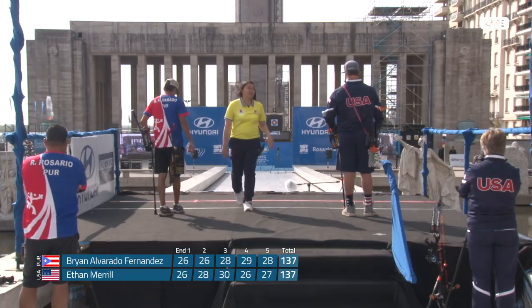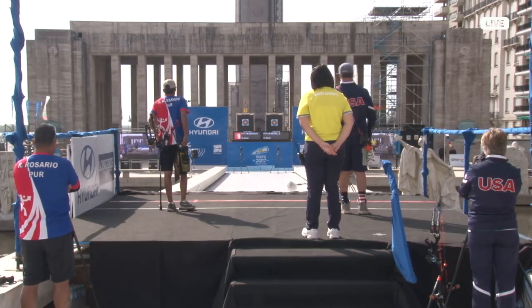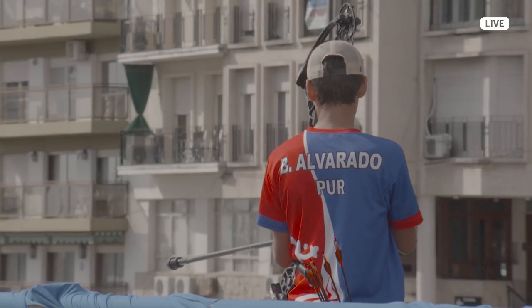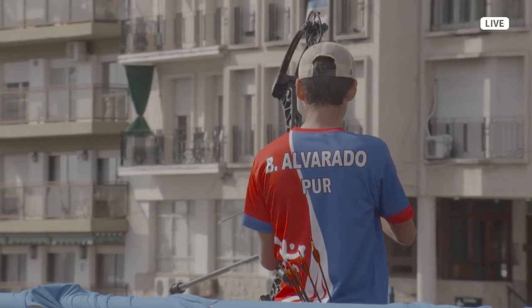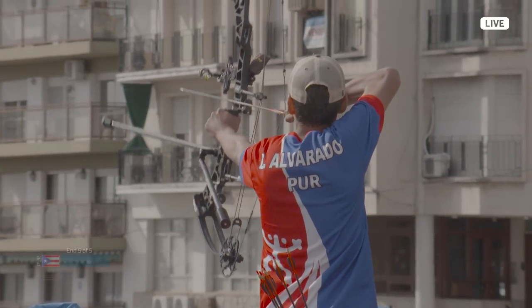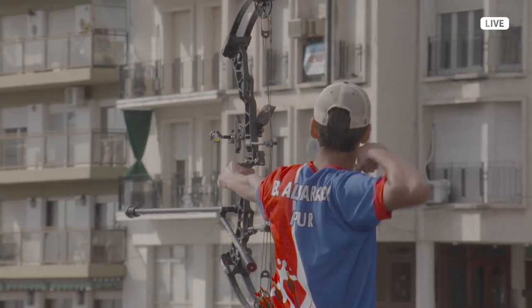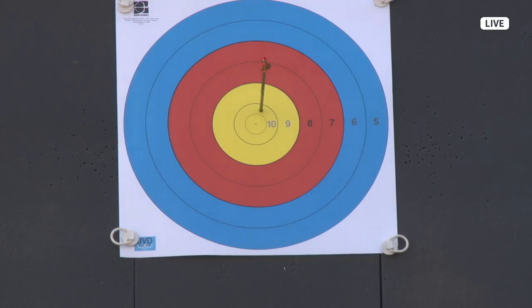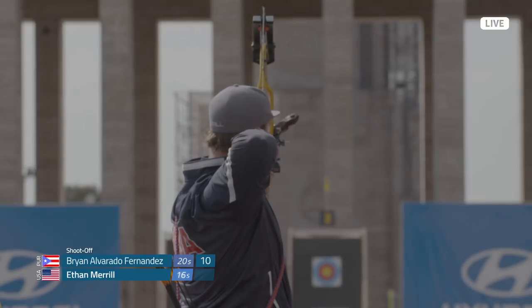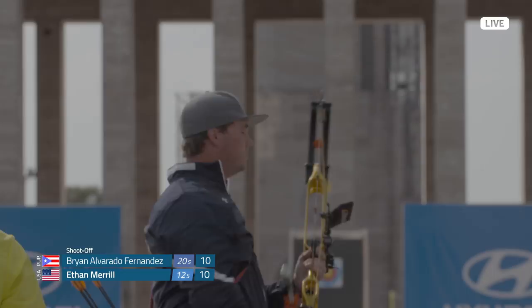Each archer is going to have the normal 20 seconds here to shoot their arrows. Fernandez to shoot first. It's a 10. Not far from the X. Yep. Really needs an X. Yes. Oh, it looks tight.